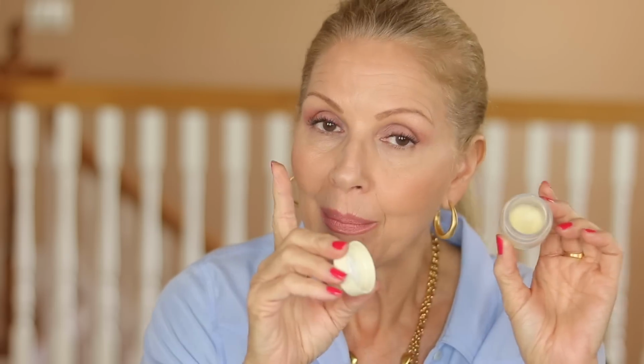Another thing that I love, and I can't get away from, is the Kiehl's butter mask for lips. I love this. Exfoliate my lips, put this on. I've gone through 3 jars of this and I have a backup already.